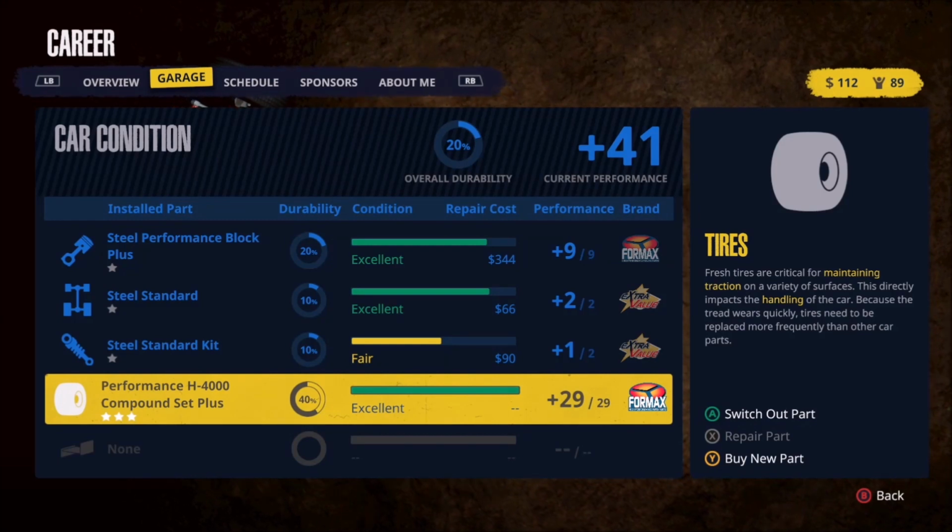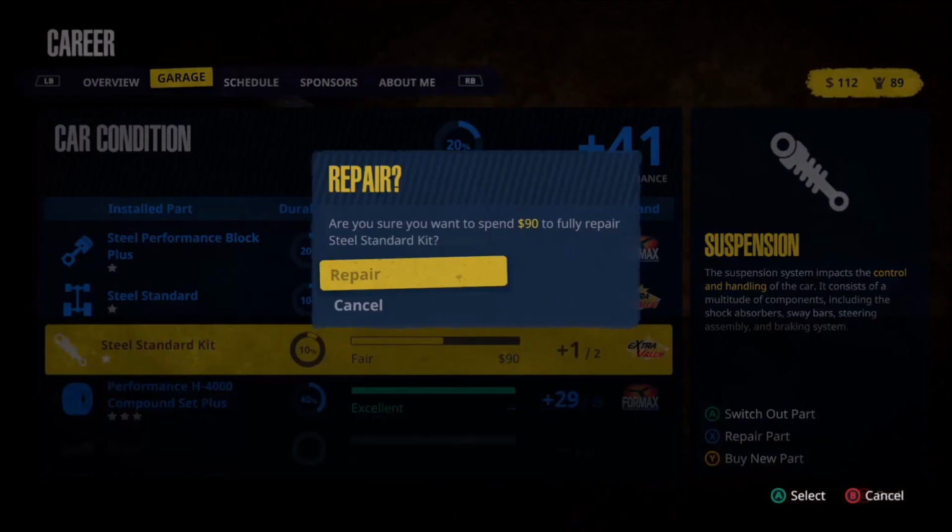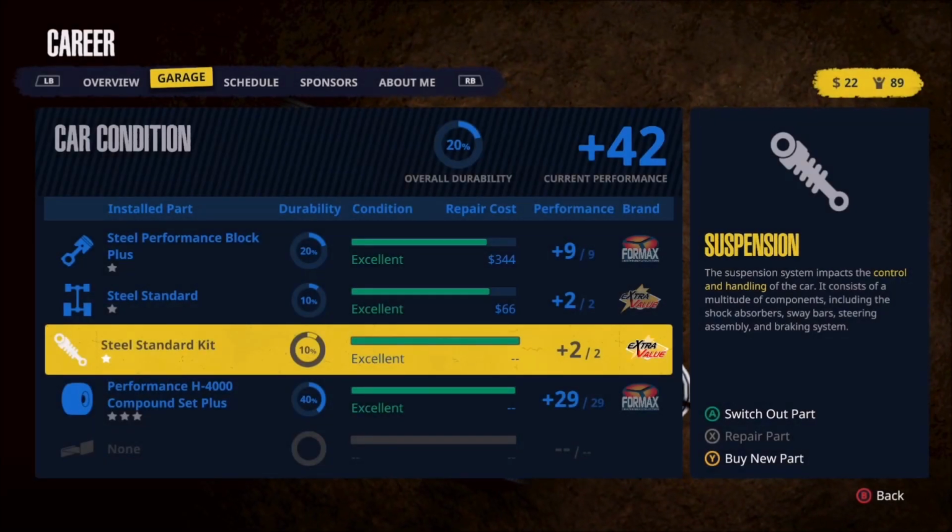Let's come back over. What does it need? $90. Okay, we've got that. So we'll go ahead and repair that to get back up to full performance.